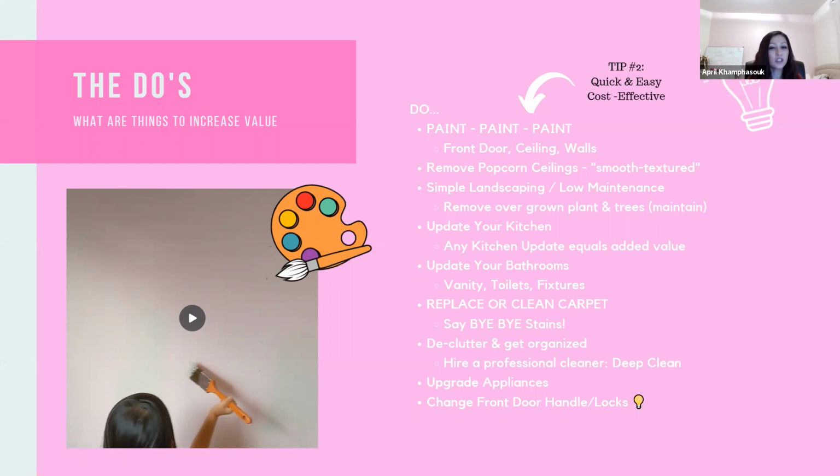I think updating your kitchen is one of my favorites, but it is very expensive. So if you have the budget to update your kitchen, that's something I would do. Whether you're flipping a home, maybe it's your first flip, that's actually something that would sell your house for top dollar. And it doesn't mean you're getting brand new cabinets. You could paint your cabinets, we just did that for one of the rentals, and change the countertops.